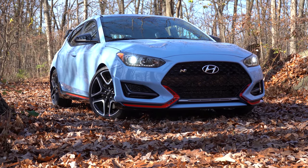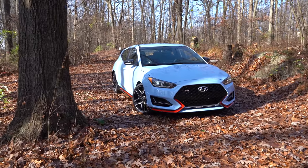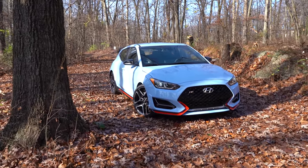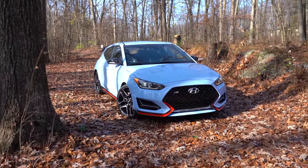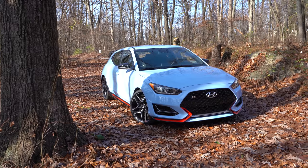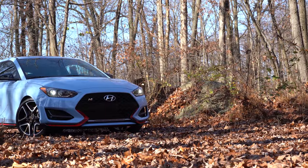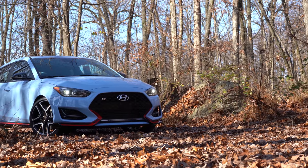Hyundai Veloster N. All right, so here she is, you guys, the new 2021 Hyundai Veloster N. This thing looks amazing, and I love Performance Blue. That is the exterior color name of this one. Probably without a doubt the best color on the exterior, and I'll explain why as we get to the interior, because there's actually Performance Blue seat belts as well.